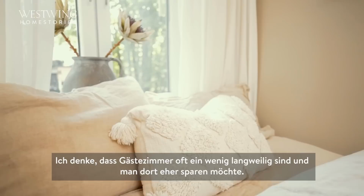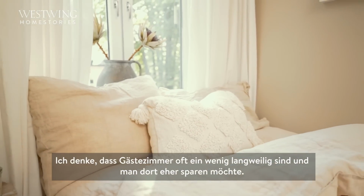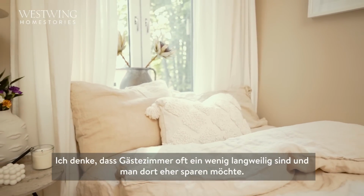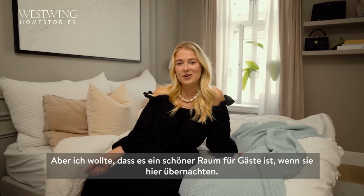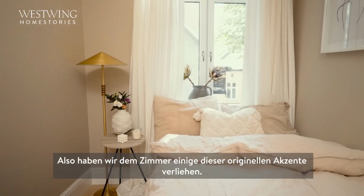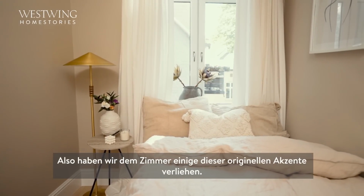I think often guest rooms are very boring and you don't necessarily use any of your budget in there, but I wanted it to be a nice space for guests to stay when they're staying over. So we added some of those original touches to the room.